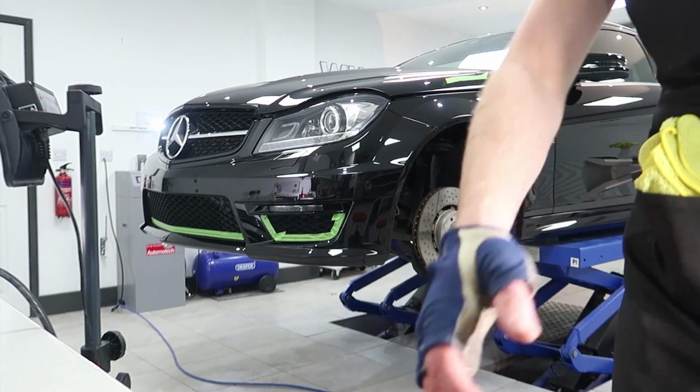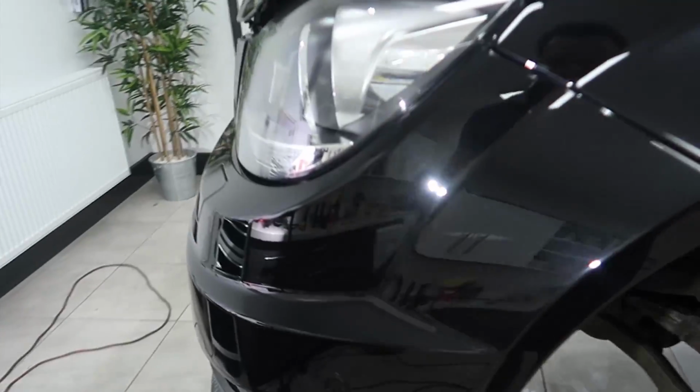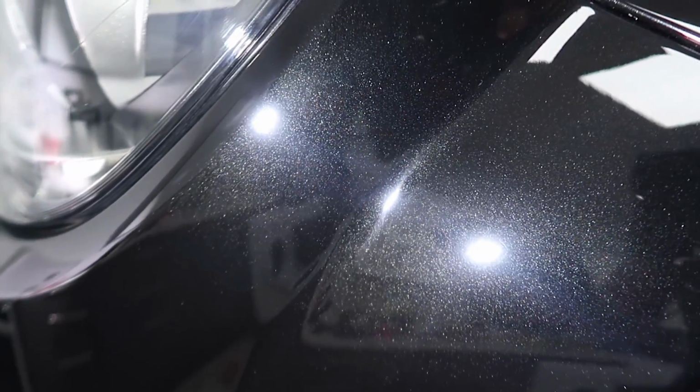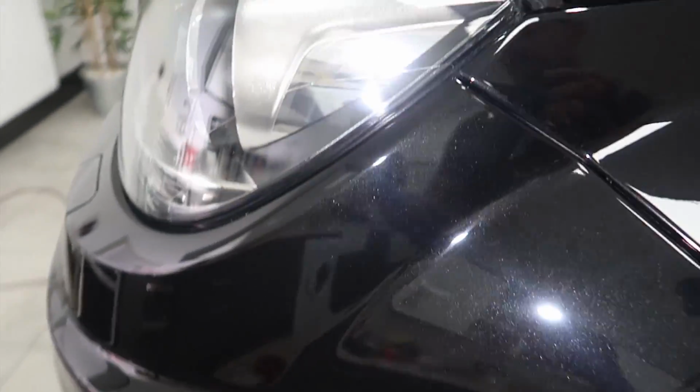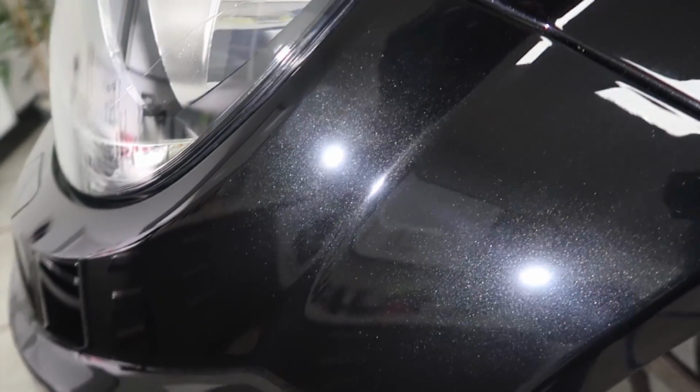I'm going to do a little talking. So, a little more over 3 minutes later, this has had the cut and it's had a polish, and I'm still not happy. It's a funny old finish, the bumper's been painted. It's not responding the way I really want it to. So it's going to be hazy until it's refined.